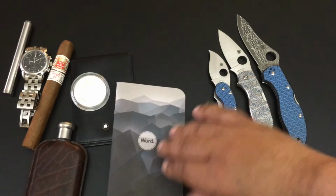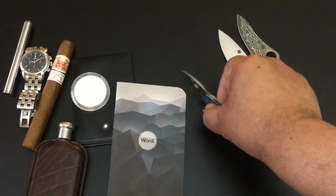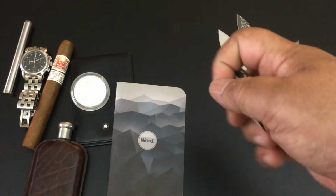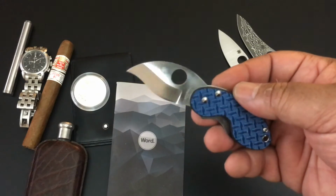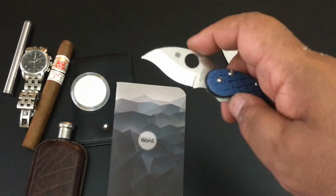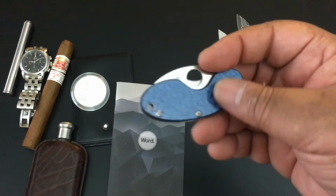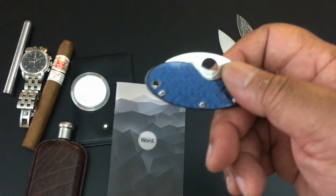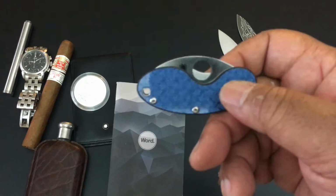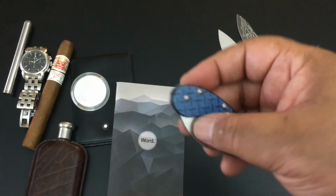Just my nice pad that I always carry. Let's talk about the knives. For a lot of years, most years after I started collecting, I would carry 3 knives. I would carry a keychain knife. I only have a silver loop with 3 keys on it, and I always carry a keychain knife, always a small knife. So you'll see a lot of those.